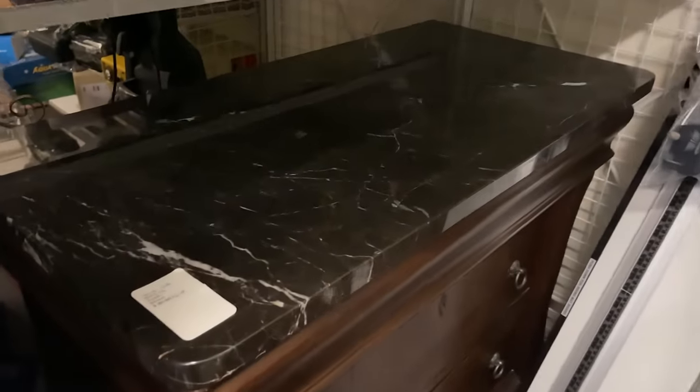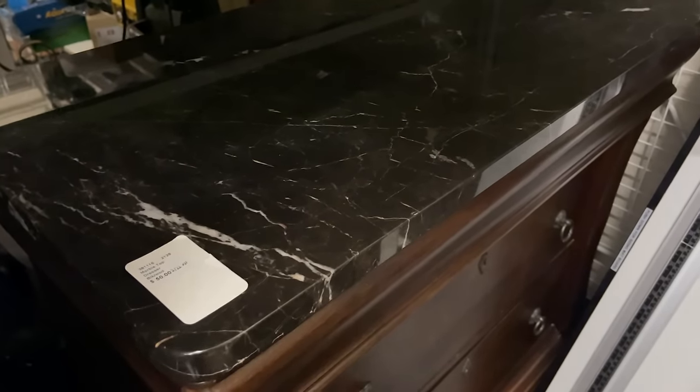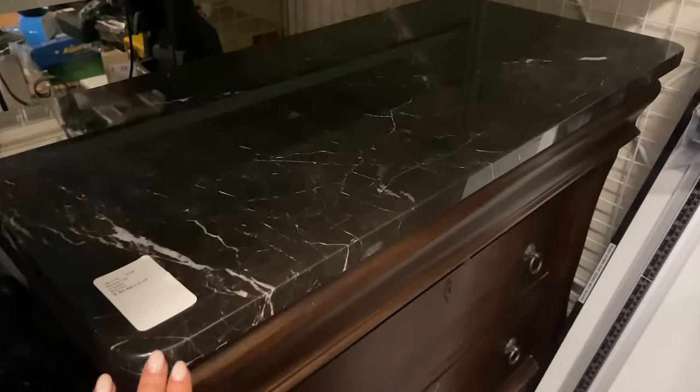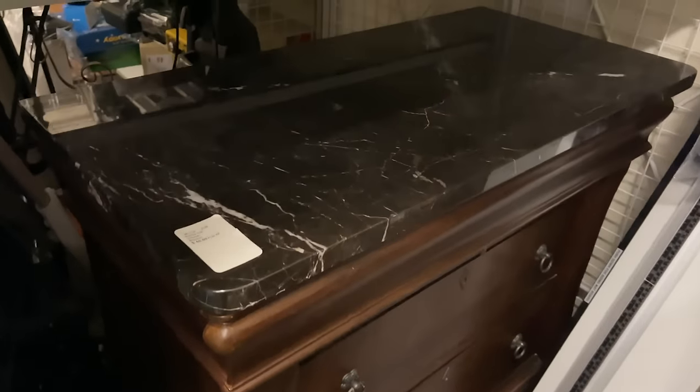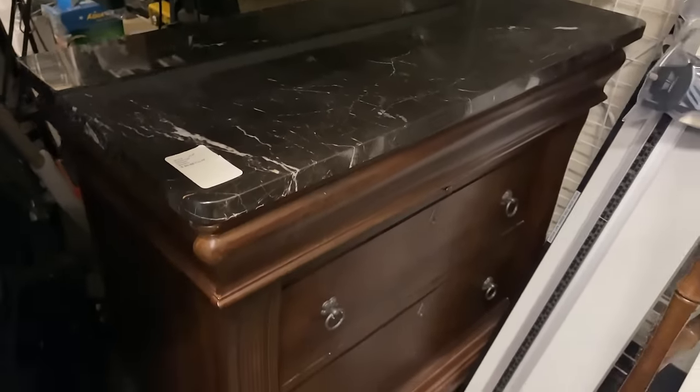This would make a wonderful bar. It's a dresser with a marble top, $50, but it would be beautiful as a little mini bar in a living room. Oh, it's so pretty. I really, really love that. $50 for a whole dresser. So good.